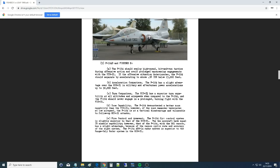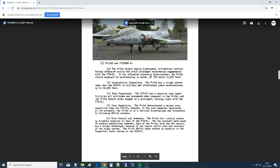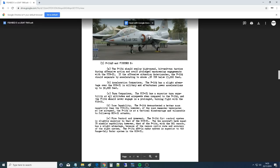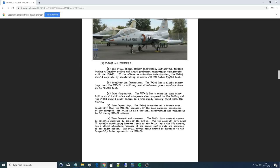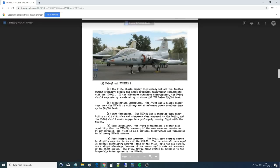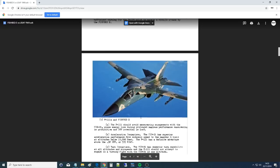Turn comparison. The MiG-21 has a superior turn capability at all altitudes and airspeeds when compared to the F-104, and the F-104 should never engage in a prolonged turning fight with the MiG-21. Obviously, this is basically just a missile. It can't turn. And it's a Widowmaker. To be honest, everything here is a Widowmaker.